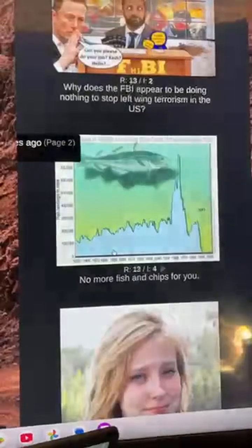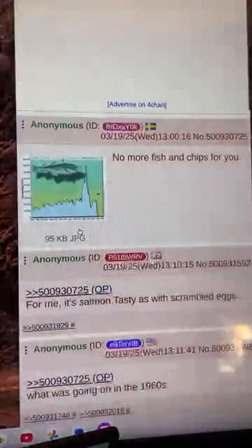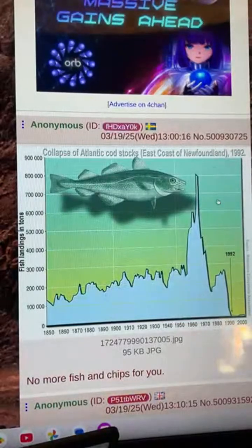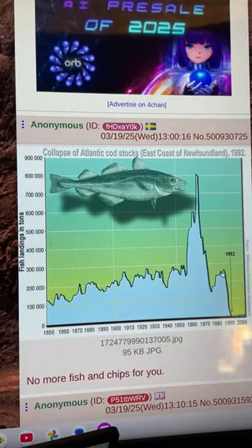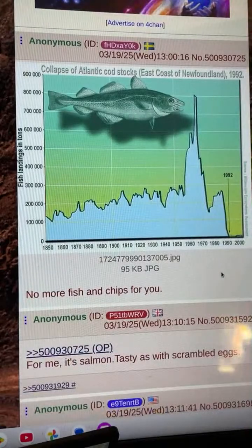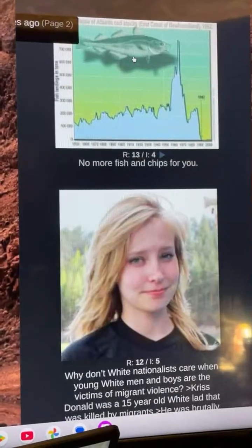Ooh, collapse of Atlantic cod. Oh shit. No more fish and chips for you. Apparently the cod is disappearing. Let's look at this chart. Atlantic cod stocks, east coast of Newfoundland, 92. Holy moly. Fish landing in tons. Wow, they overfished it. I love fish and chips. That is some very delicious food.